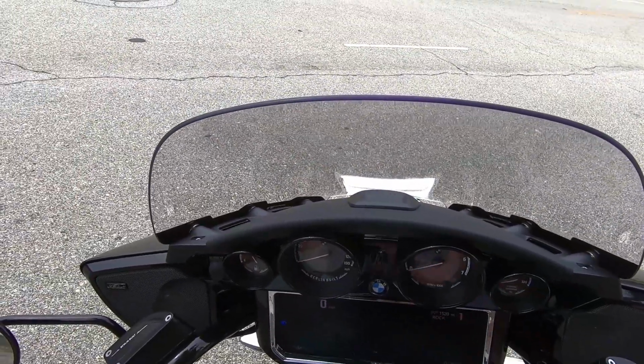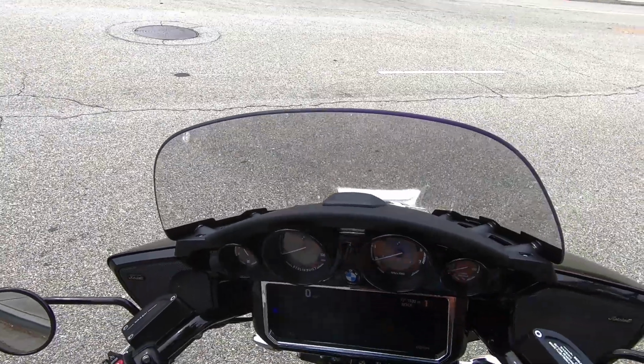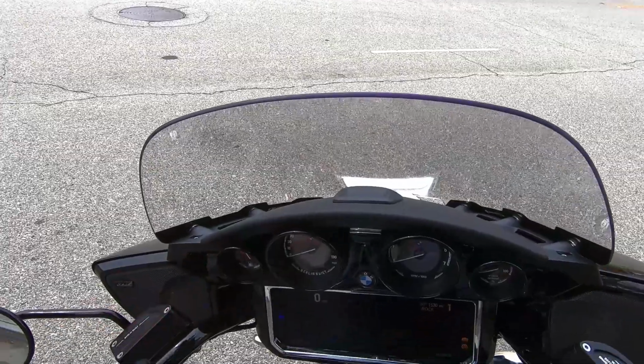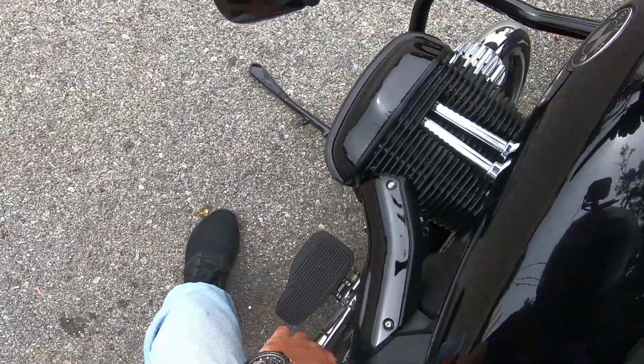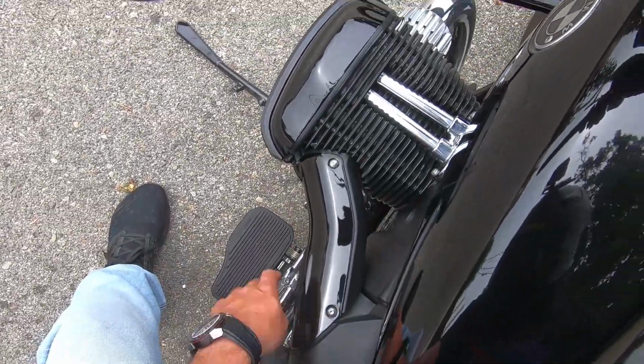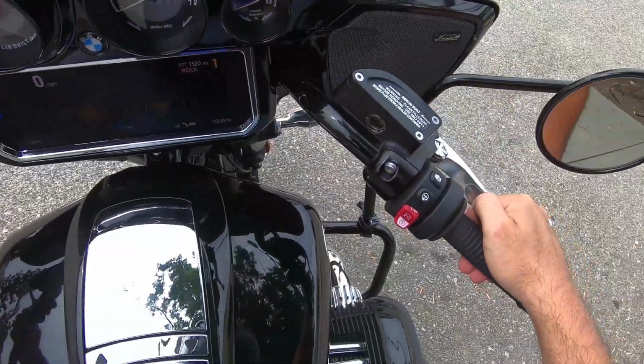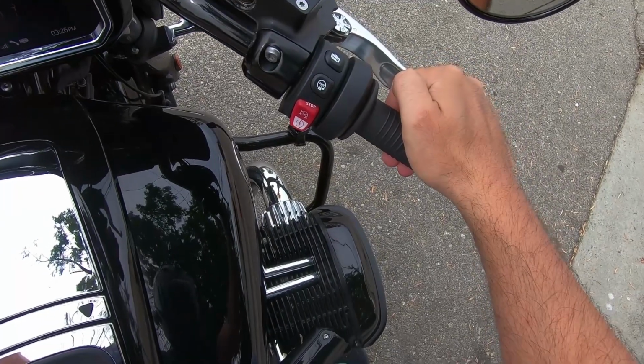Got your conventional tach, speedometer, and a gas gauge. Then on the dash, the only thing you get is a little power outlet for heated gear, and your passenger gets one down here. I don't know if you're going to be able to see it in the GoPro, but anyway. For the cylinder heads, I don't know if you guys can see, but it is quite massive.